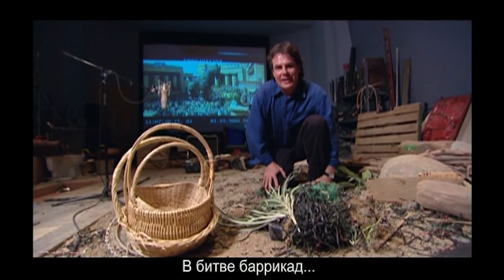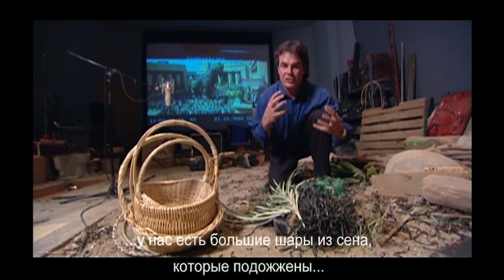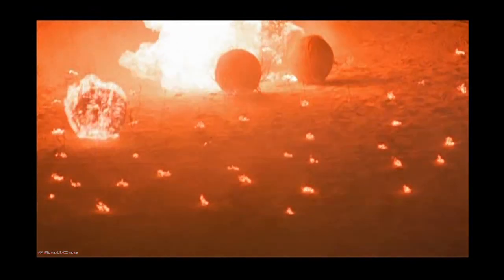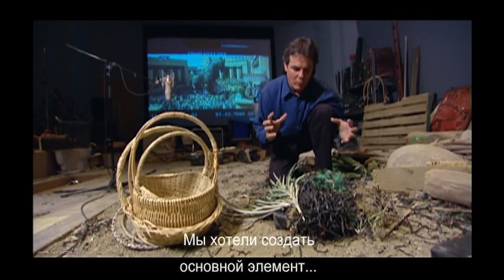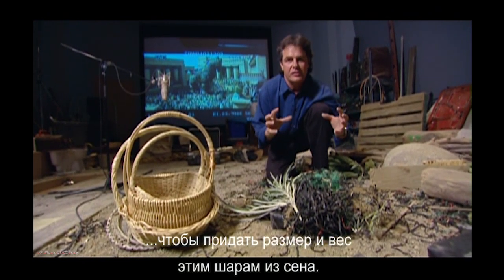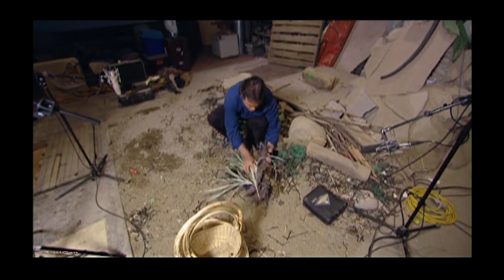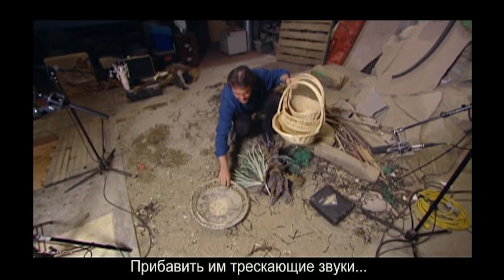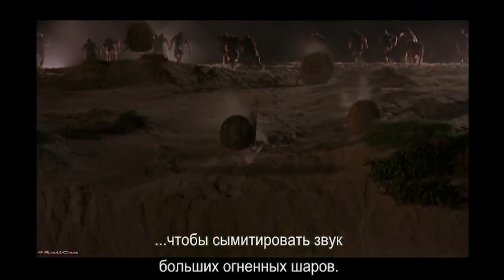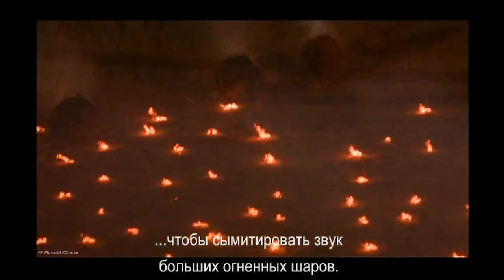In the Battle of the Barricades, we had these large hay balls that were set ablaze, and they would come rolling down the hill into the Greek camp. What we wanted to do was create a base element so that we could give some size and some weight to these hay balls. Add to them some other crunchy sounds to create the sound for the large fireballs.